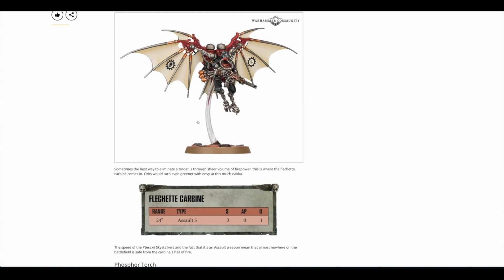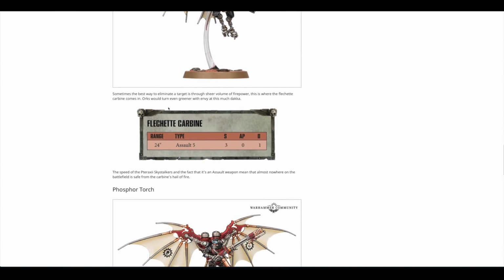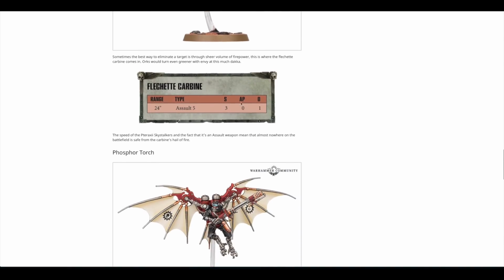And then even these Taraxi Skystalkers have these flechette carbines, which is a lovely range of 24 inches. 5 shots each. Yeah, their strength and the AP and damage isn't the best, but it's nice that it's a solid 5 shots. You get 3 of these, that's 15 shots. And the fact that it's 24 inches and they could probably move 12 or 14 inches gives them a very decent effective range. They can keep out of any kind of close combat.